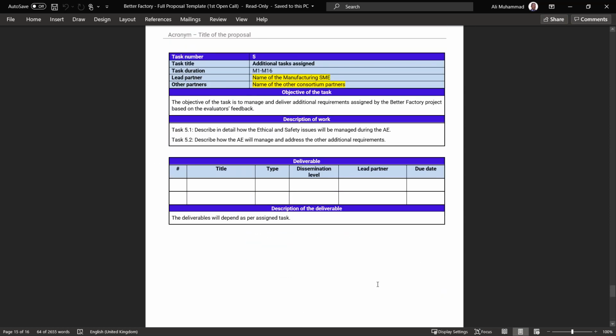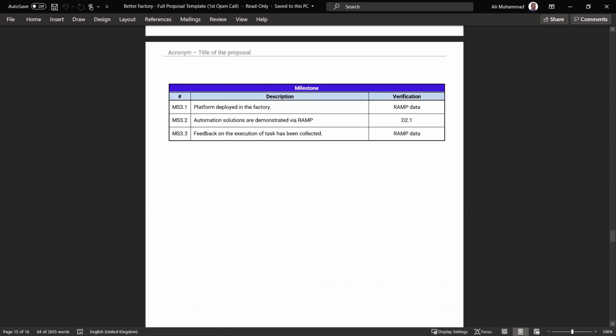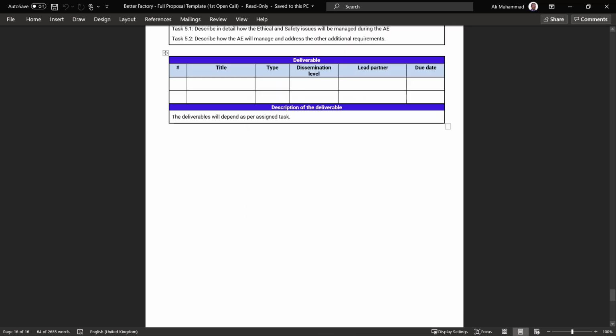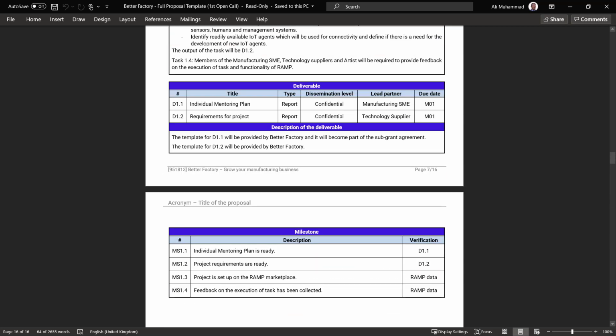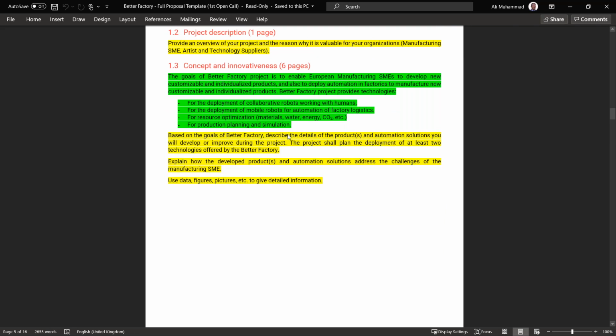This is the only part where you have to see if there is something you need to do, but that will come after the evaluation from our side. So this is the proposal. If you have any questions, if you have any doubts, please ask. I highly recommend that you go ahead and read this template, ask questions and clarify everything.